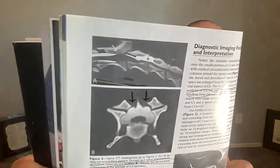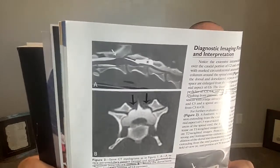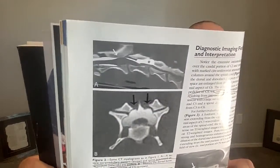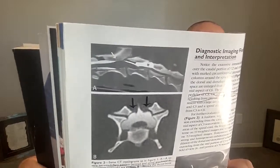All right. When you look at this image here, it's showing that the white arrow on image A is pointing to an enlargement of the spinal cord. As you can see, the contrast material in the dorsal column of the spinal cord is attenuated, and that homogeneous attenuation, meaning the dorsal and ventral columns, is pretty typical of something that's considered intramedullary.